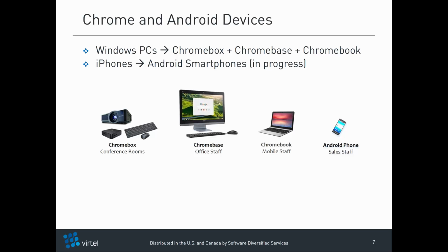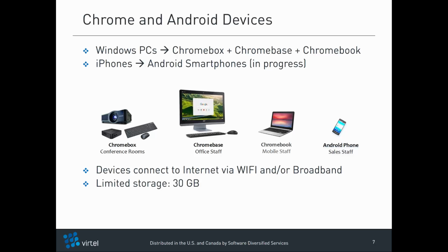The mobile staff is now equipped with Chromebooks, which are Chrome OS notebooks, and the sales staff is in the process of being equipped with Android smartphones to replace their iPhones. All devices connect to the internet via Wi-Fi and/or broadband. Note that those devices come by design with very limited storage because they are not intended for corporate data storage. All corporate data storage is cloud-based at Fraikin.